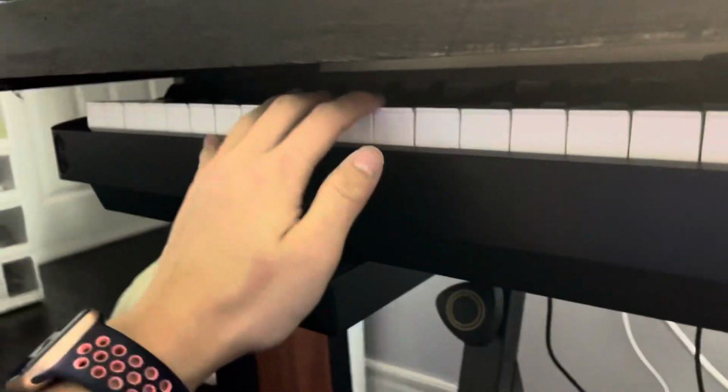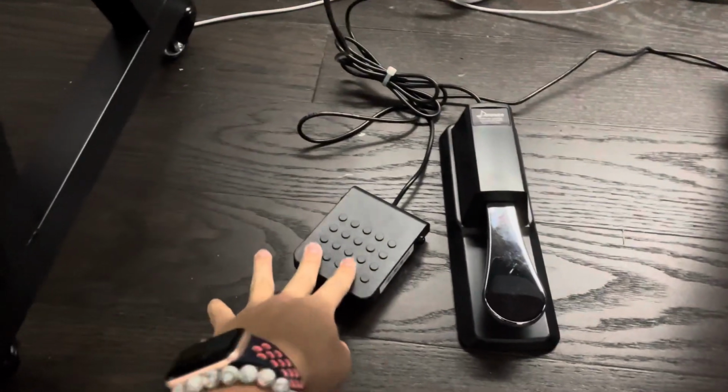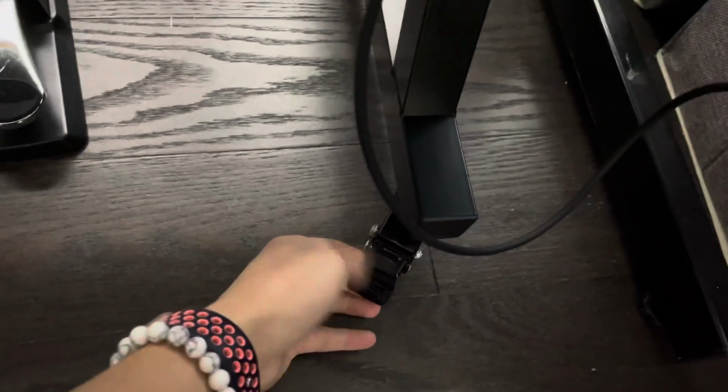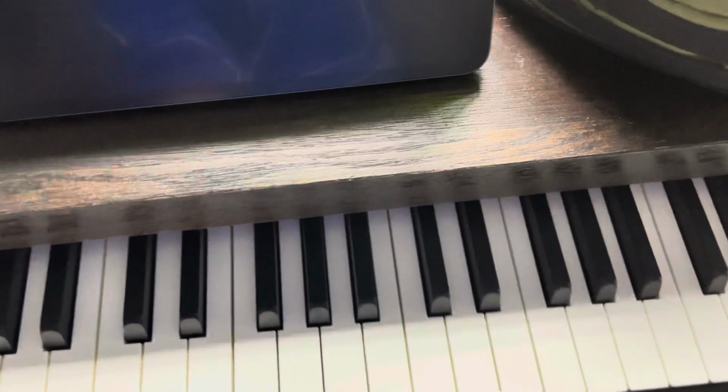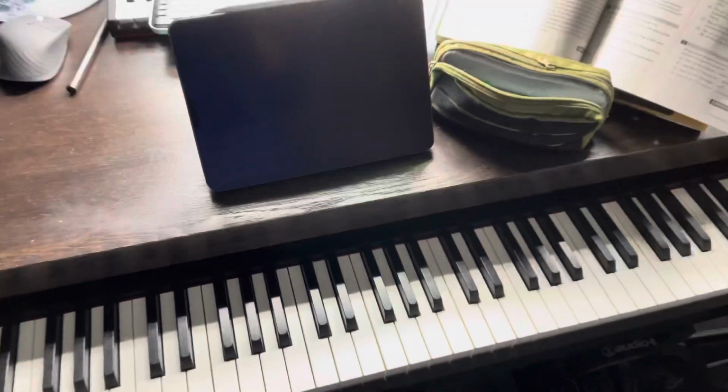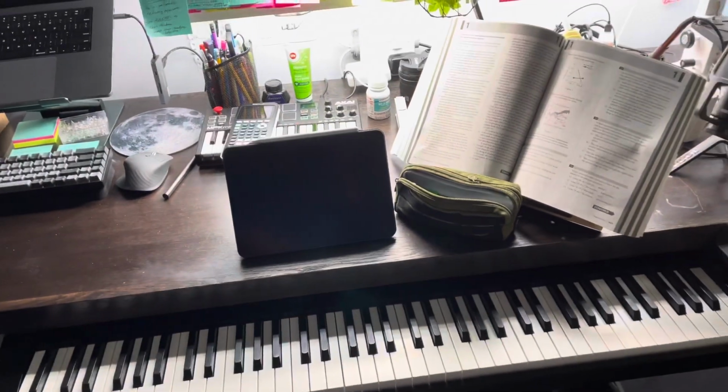We do have a keyboard. I'm gonna show it to you a little later. But essentially, this pedal is for MPK, and this pedal is for my keyboard, which I just bought. We will disengage and try to pull it so we can play it, you know. There you go. So essentially, this is how I set up my keyboard.